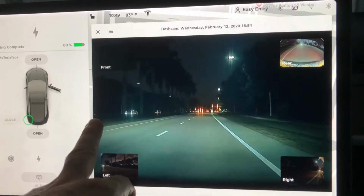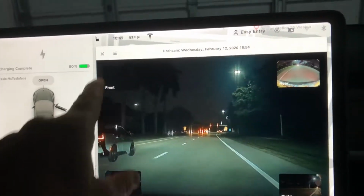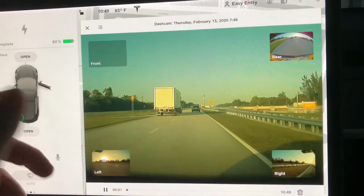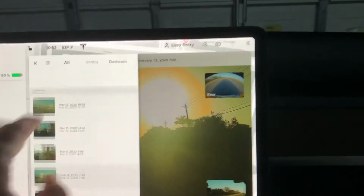This was a night drive home on Wednesday, February 12th. So 7 o'clock. Oh, I must have been picking up my daughter from somewhere. Let's see, February 13th here. This was driving along. Where was I? Anyway, I like this idea of the dash cam.